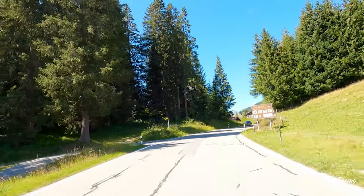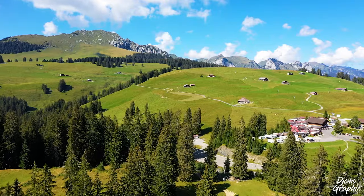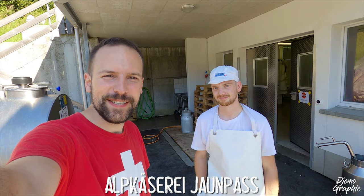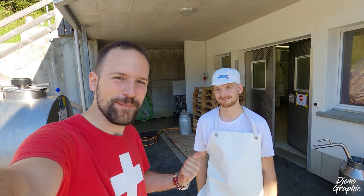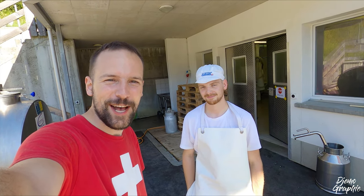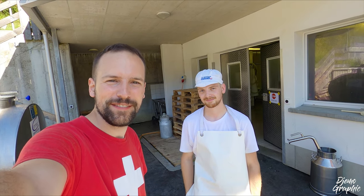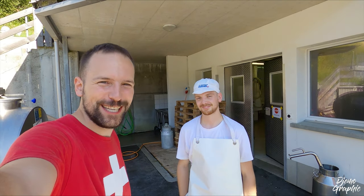And now let's head back up to the Jaunpass and take a look how the local cheese is being produced. I'm now here at the cheese factory on the Jaunpass, and next to me is Mike. He's a cheesemaker and he's going to show me a little bit how the cheese is being produced up here. Myself, I've never seen it in life from very close, but yeah, really excited.